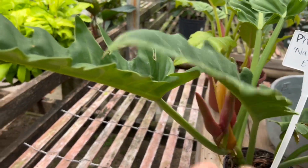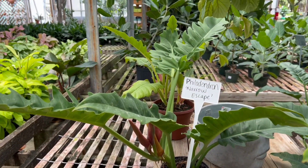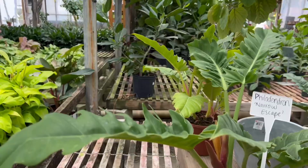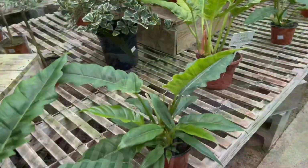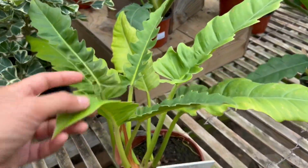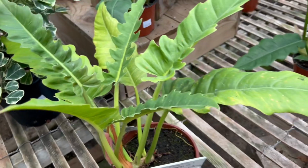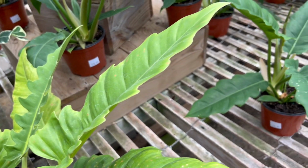Look at that. I just know, as I can see right now, it's a plant that would require a lot of space because it's wide. Now, don't confuse it with a Jungle Boogie. I think it's very easy to confuse them, but maybe let me put one side by side.